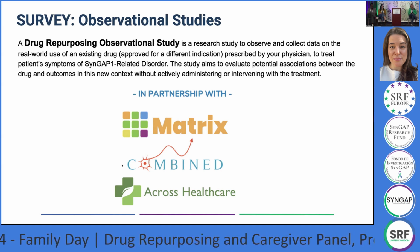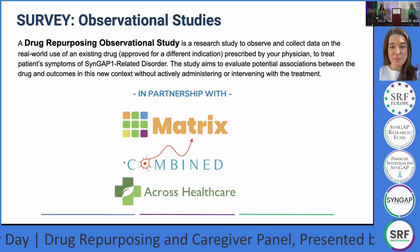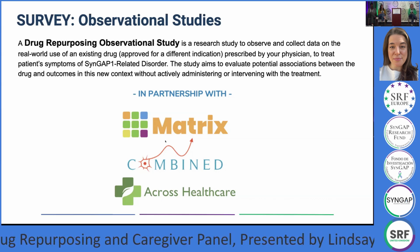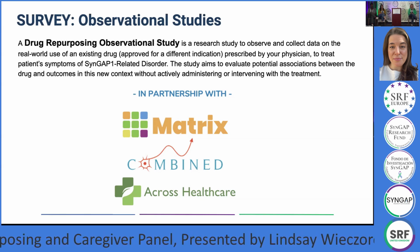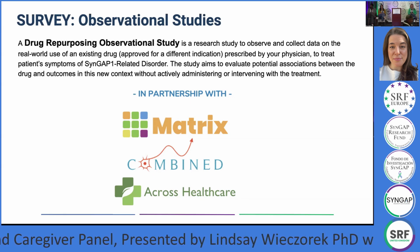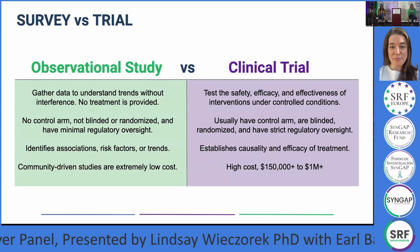For all FDA-approved molecules, we will be using a collaboration with Combined Brain through the Matrix platform in order to do observational studies. So if you are pursuing an off-label prescription for an investigational drug or a repurposed drug, we would love to be able to understand your experience through these observational studies.